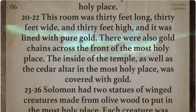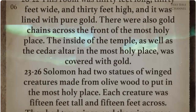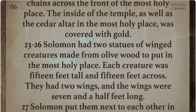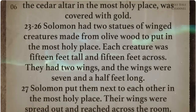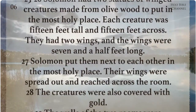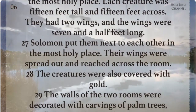Solomon had 2 statues of winged creatures made from olive wood to put in the most holy place. Each creature was 15 feet tall and 15 feet across. They had 2 wings, and the wings were 7.5 feet long. Solomon put them next to each other in the most holy place. Their wings were spread out and reached across the room. The creatures were also covered with gold.